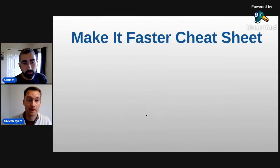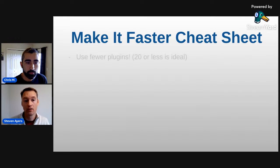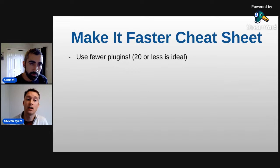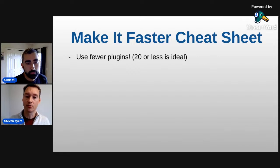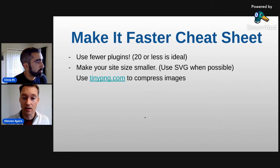So what's a quick cheat sheet, like, what actionable things can I do to actually make my website faster? Well, first thing is, as mentioned before, use fewer plugins. This is easier said than done. Use 20 or fewer plugins. If you're not a developer, it may be difficult for you to achieve this. So sometimes you may have to deal with a larger amount of plugins until you're able to get enough revenue for your website to hire a developer. But you could also implement some other things to compensate for that. So fewer plugins is ideal, but sometimes you may not have an option for that.